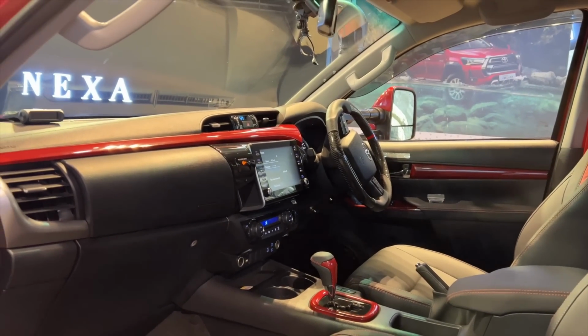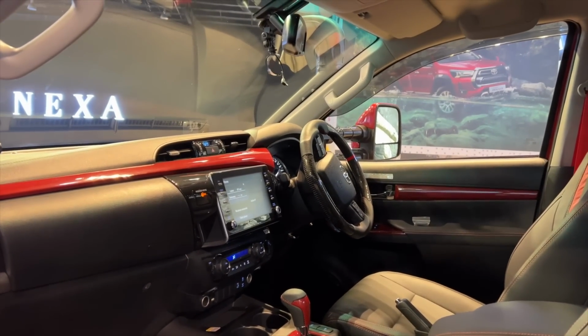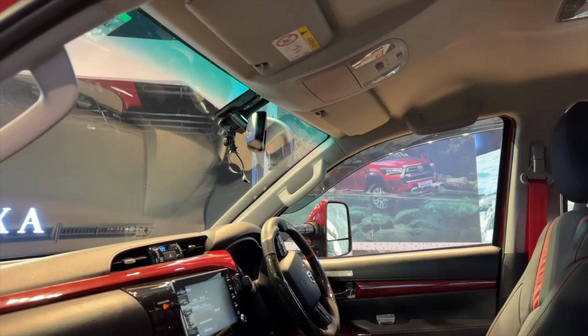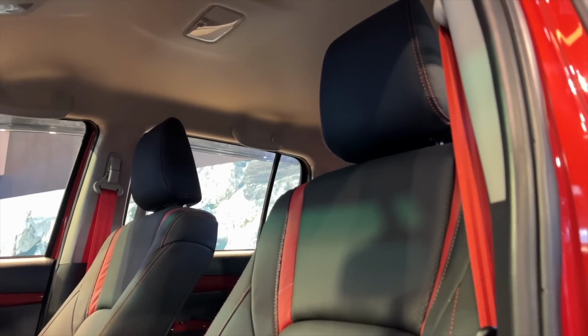There you can see almost everything is the same. You've got these red bits almost everywhere, red bits around the gear lever as well. And then the steering gets a cover and this red thingy there. Probably it gets a, what, camera? Yeah, seems like for the GPS, the dash cam. And seats get this red treatment as well.